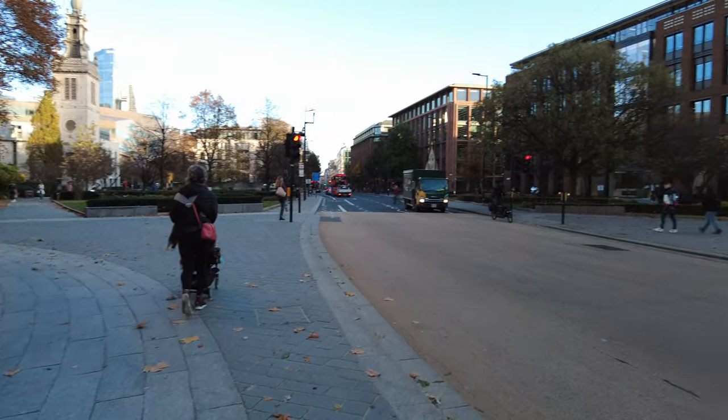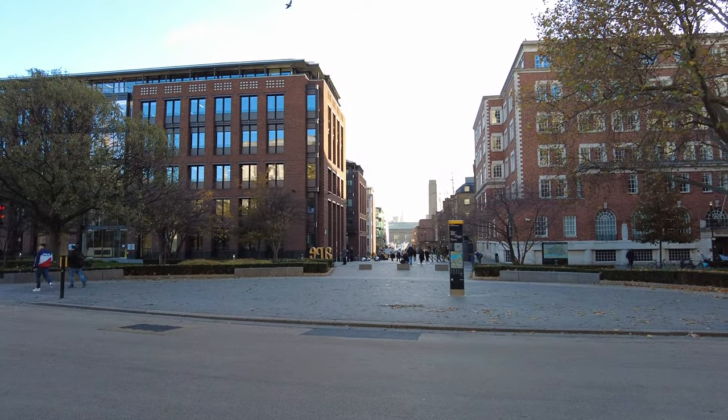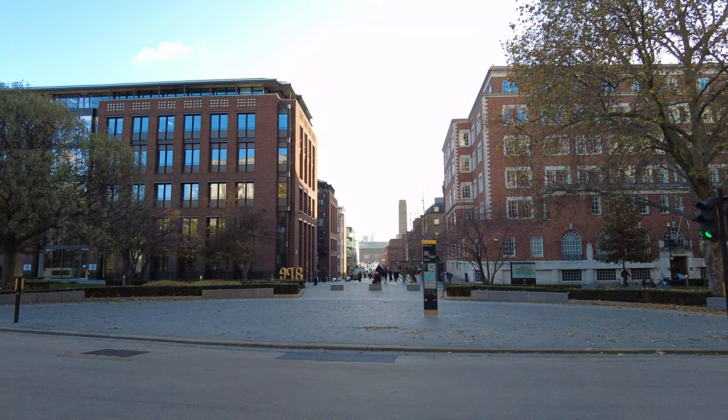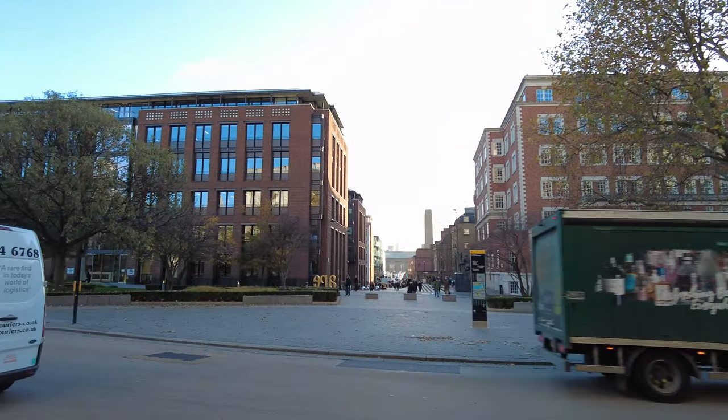And you may be able to see the Thames is actually down there, and there's something called the Wobbly Bridge, which will take you to the Tate Modern.